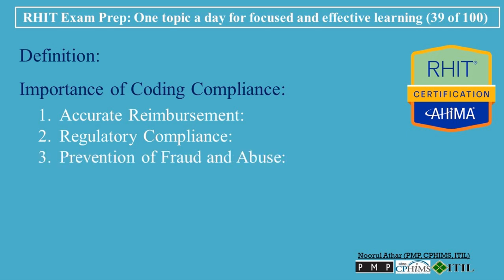3. Prevention of fraud and abuse. Coding compliance helps prevent fraudulent billing practices, such as upcoding, assigning codes for more expensive procedures than were performed, and unbundling, separating components of a service that should be billed as one. These practices can lead to legal actions and penalties under the False Claims Act.